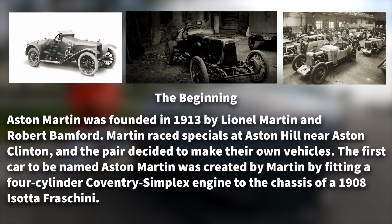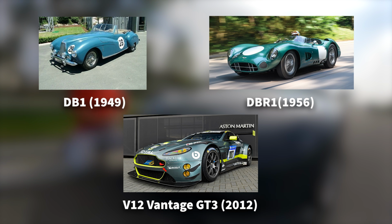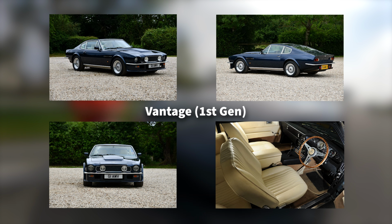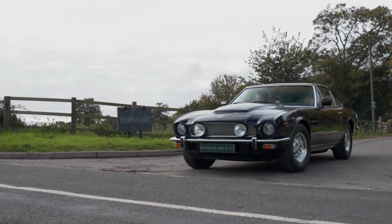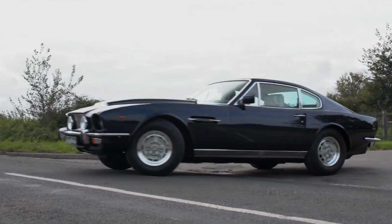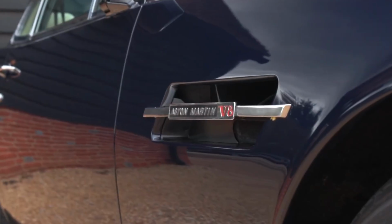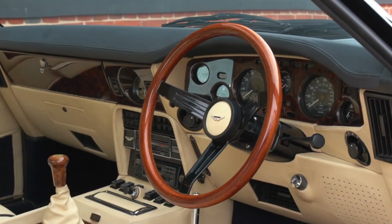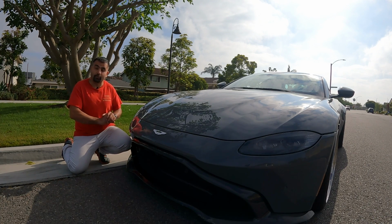And they've made a lot of beautiful and fast cars throughout their history up until 1979 when they introduced the first generation of Aston Martin Vantage, which was a Grand Tourer, and it was hand-built. That car at the time was labeled first British supercar because with its 390 to 450 horsepower engine, it could reach the top speed of 175 miles per hour, and it could do 0-60 in 5.3 seconds, which was very good for the late 70s and early 80s.